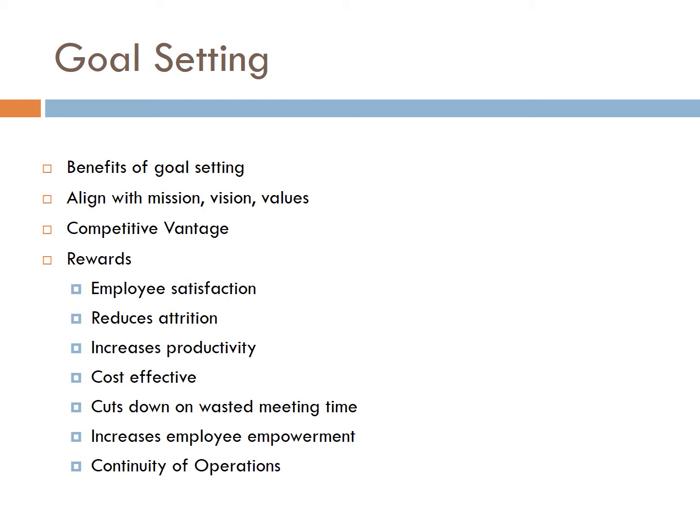The next step is goal setting, which helps prepare the organization and its employees for the future. Essentially, it's a blueprint for goal achievement. The goal needs to align with the mission, vision, and values, and considers the company's competitive advantage. The advantage is what your company does better than any of the competitors. In my situation, our advantage is our employees and customer service.